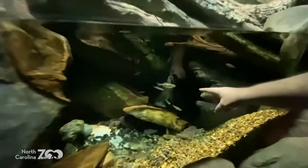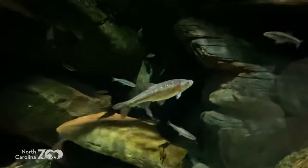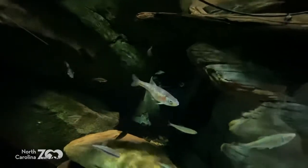I like this guy. Do you know who this is? That's the rosy-sided dace. I love the little sparkles. Some of you guys can see it. Our digital guests can see those sparkles on the top half of his body. His, her, its body.